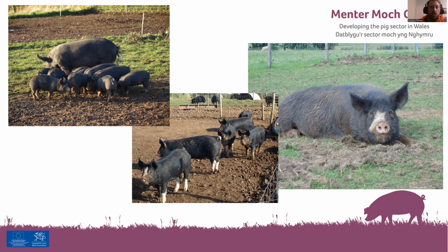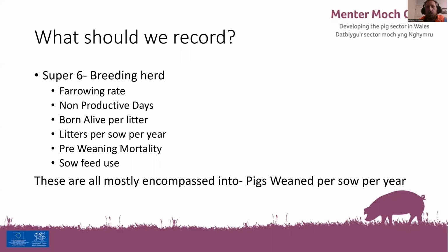You know, we've got combinations of animals in those images, which if we're not recording them properly, we just have no idea what's going on with them, how old they are. If we're breeding our own replacements, we don't know when they're ready to mate because we're not 100% sure how old they are. We don't know what weight they've got to necessarily. And if we're keeping boars, we don't know what we've done with them when we've done it. It doesn't need to be complicated, really doesn't need to be.